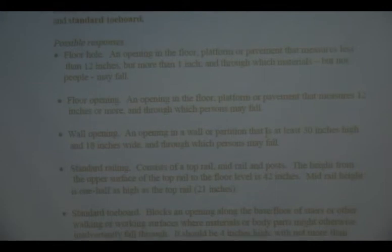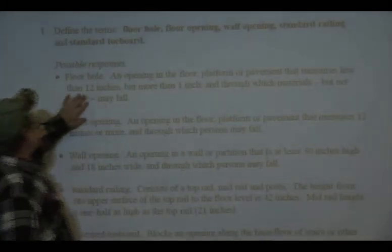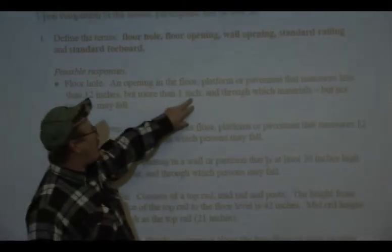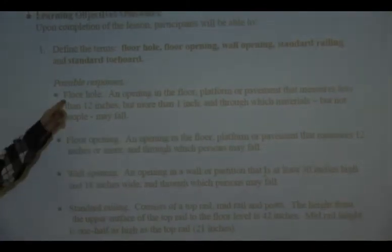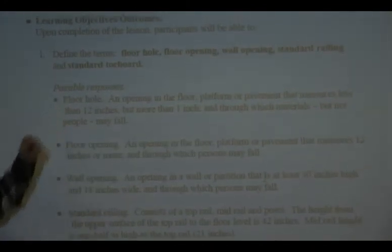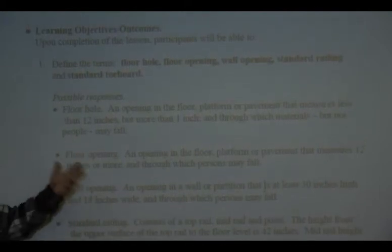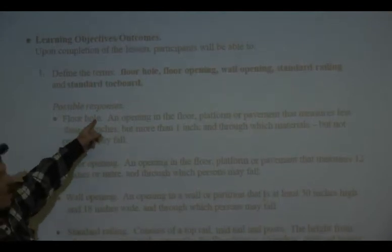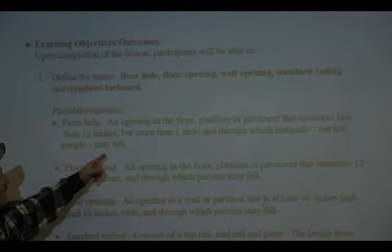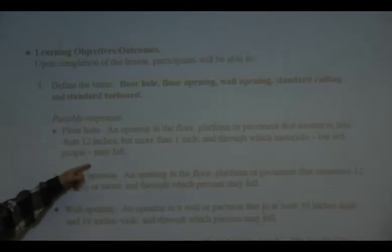Okay. Possible responses. Read through these possible responses. Floor hole. An opening in the floor, platform, or pavement that measures less than 12 inches but more than 1 inch, and through which materials but not people may fall. That's a hole. Okay? So it doesn't just say a hole in the floor. All these definitions have other things that go with them. So, a floor hole, a hole in the floor, but it's got dimensions. Less than 12 inches, more than 1 inch, through which materials but not people may fall.